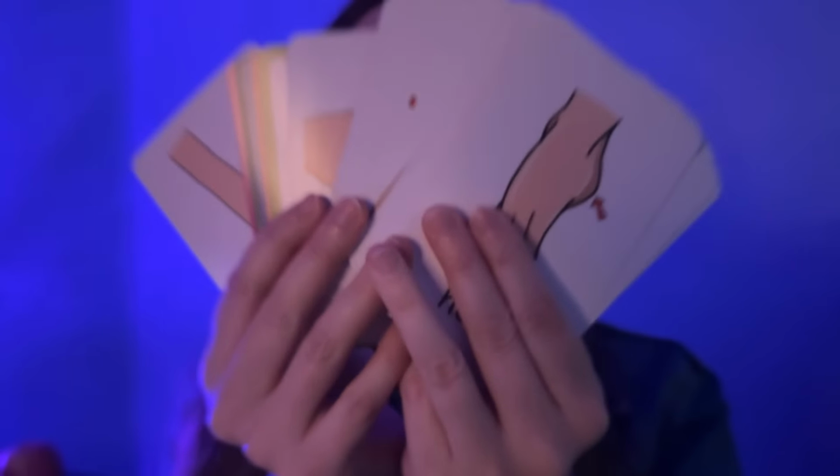Now I want you to look down at the floor. Tell me if you can identify what this sound is. If you said cards, excellent job. Now I want you to go ahead and look at these cards for me.